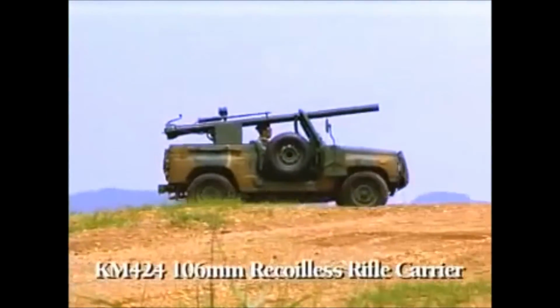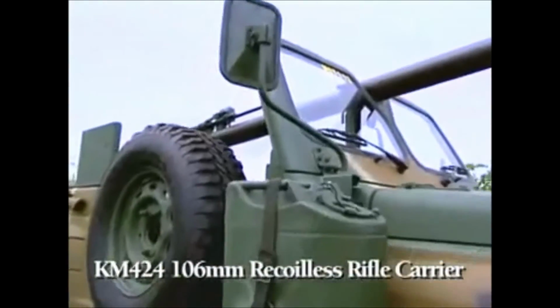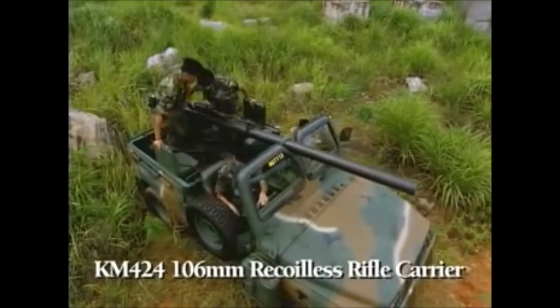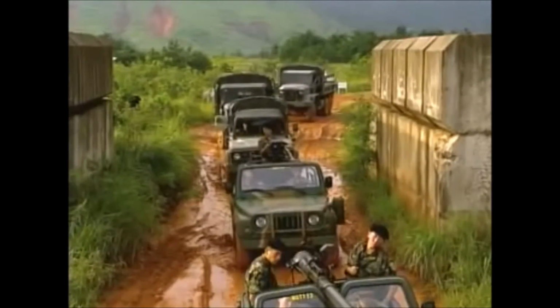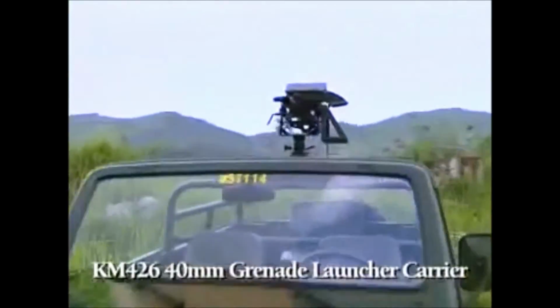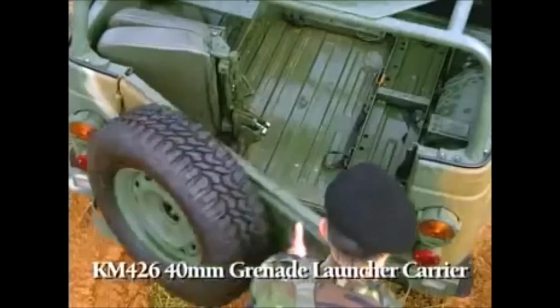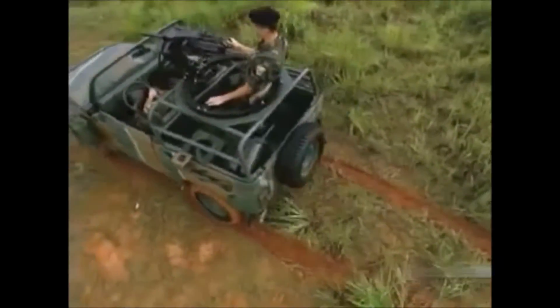The KM424 106mm recoilless rifle carrier. A 106mm rifle can be loaded and carried on this vehicle. The KM426 K4 grenade launcher carrier. Fast mobility and precise attack power. The K4 grenade launcher carrier is used for attacking bunkers and dugouts.